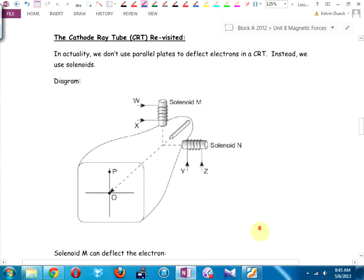What I am going to look at and assess you on is the cathode ray tube revisited. The television, up until a few years ago when the flat screens came out. How television used to work.